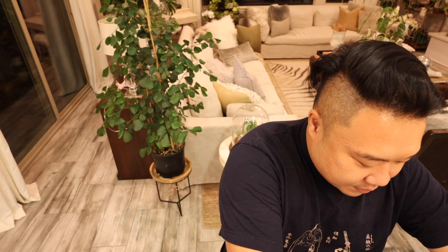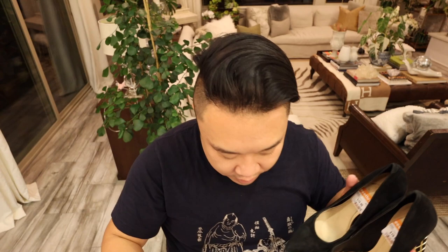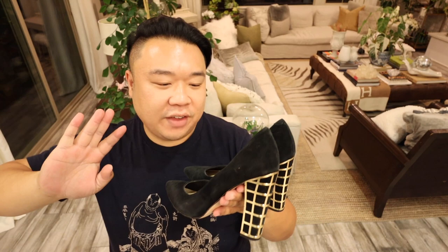Then I ended up buying these Brian Atwood shoes. I think they're so cool. Is that tape? See, there was a piece of tape. Okay. These were $20, but they were 75% off. So I got them for $5, I think. If I did the math correctly, it's $5.